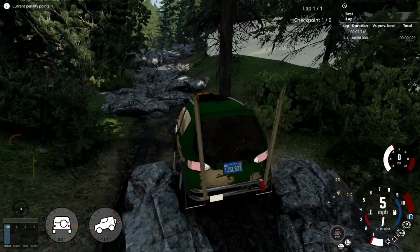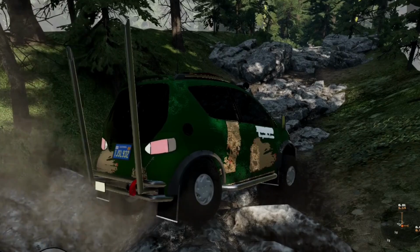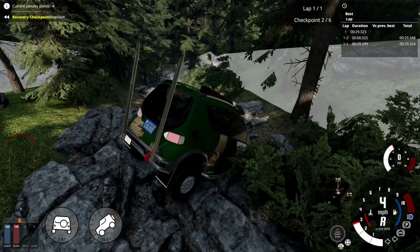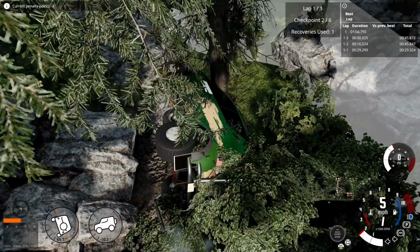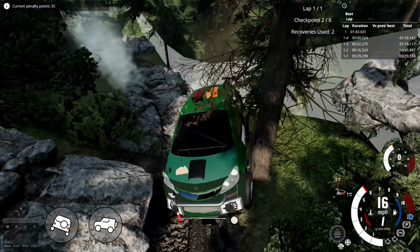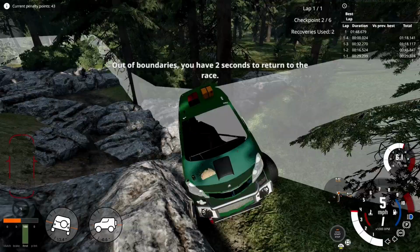Okay, the ground clearance! Look at him just eat up these rocks! Whoa! He's stopped. He's just thinking. Come on, Jimbo. Jimbo, don't fail me now. Current penalty points minus 3, is that good or bad? Oh dear. The technique! Oh my god! I don't think Jimbo's cut out for the trails. He's going round it backwards. Maybe that's just how he works.